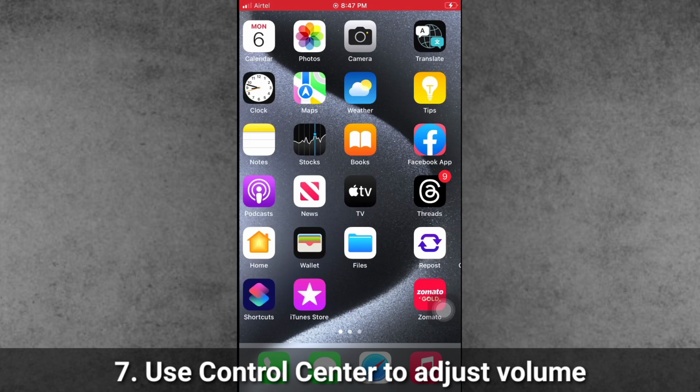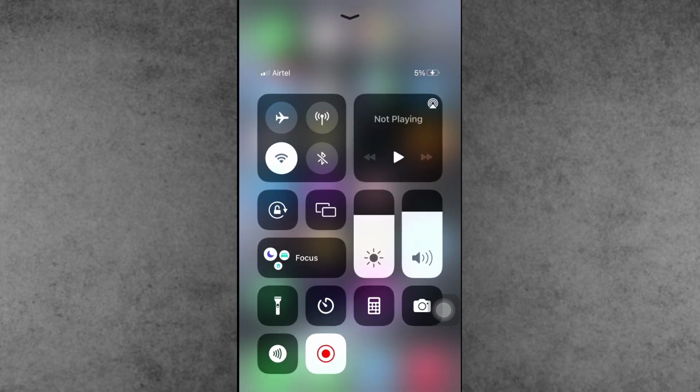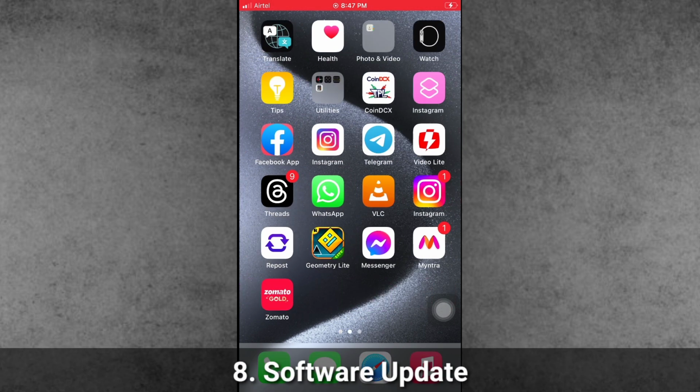Solution number 7 is use Control Center to adjust volume. First of all, open the Control Center on your iPhone. Then you can see the volume slider is available. Now slide up and down to adjust your volume on your iPhone and iPad. This problem shows on your iPhone after the 17.1 update.